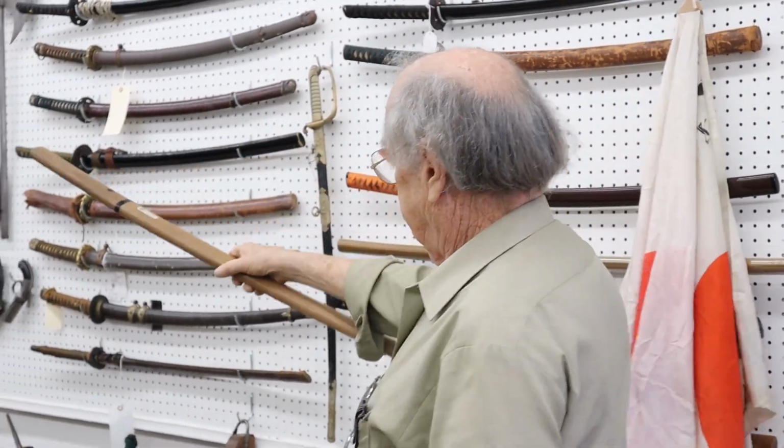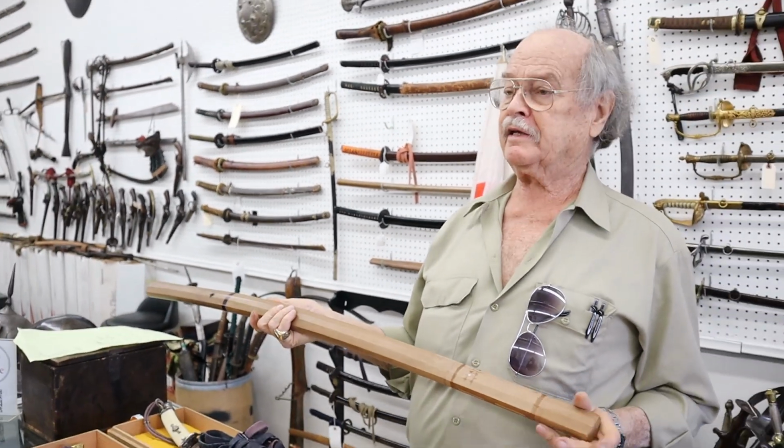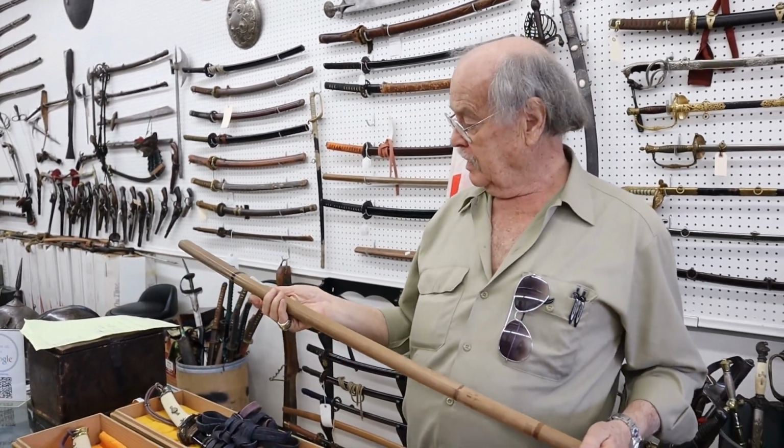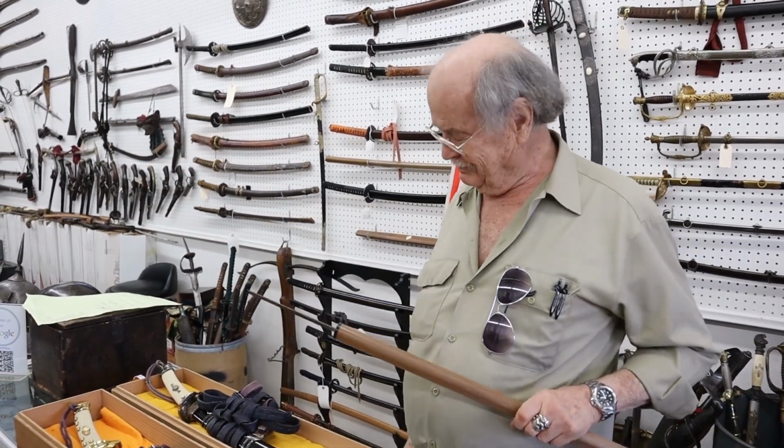That would protect it. It's a resting scabbard. And this would protect it in case of an earthquake, something falling on it. But it would protect the blade. This has a rigid blade.